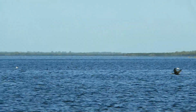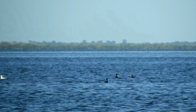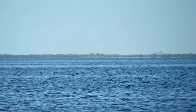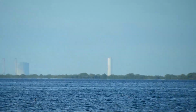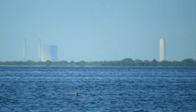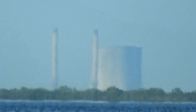I think I'm picking up this point right here. Where's that boat at? Okay. And that land. And there's the power plant. We're drifting in the boat, so excuse the... Wow, man, I got a good zoom if I could hold my camera steady.